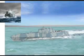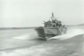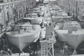Before there were LCS concepts or patrol craft ruling the littoral, there were the motor torpedo boats, or PT boats. PT boats were used by European navies in World War I, but were not built for use by the American Navy until the 1930s. When World War II broke out, three boat builders emerged: Elco, Huckins, and Higgins. They would combine to manufacture over 600 PT boats for the U.S. Navy.